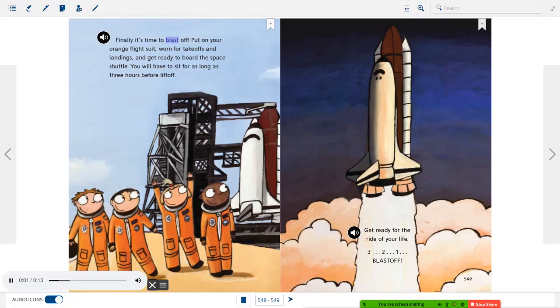Finally, it's time to blast off. Put on your orange flight suit, worn for takeoffs and landings, and get ready to board the space shuttle. You will have to sit for as long as 3 hours before liftoff. Get ready for the ride of your life. 3, 2, 1, blast off!